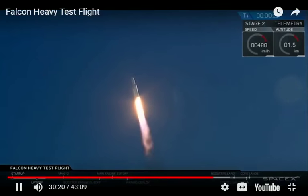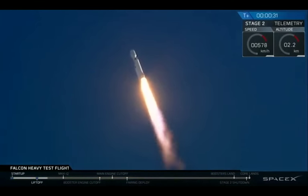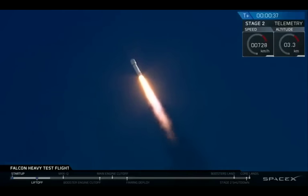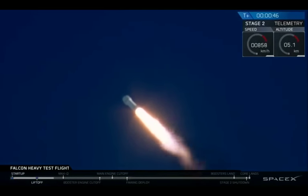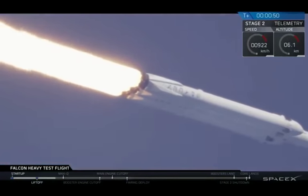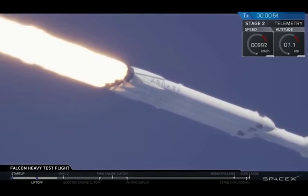T-minus 30 seconds. Launch director on countdown one. SpaceX Falcon Heavy, go for launch. Falcon Heavy is configured for flight. T-minus 15, standby for terminal count. 10, 9, 8. Side booster ignition. 6, 5, 4, 3, 2, 1.